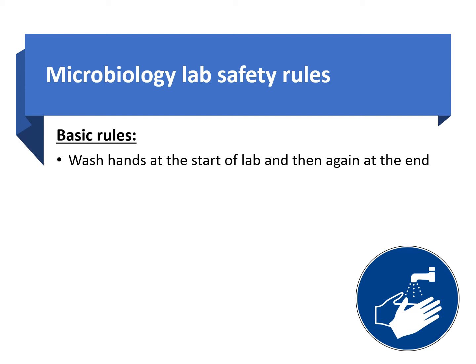You actually have bacteria on your skin that can contaminate your sample. And so instead of growing one type of bacteria, some of that bacteria on your hands can get cultured along the way, and so you would have contaminated your sample. So it's extremely important that you wash your hands at the beginning of lab, and then also at the end of lab, of course, after dealing with all of the bacteria. We also ask you to wash your hands at the end of lab.